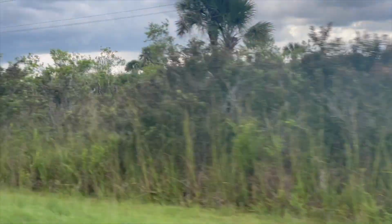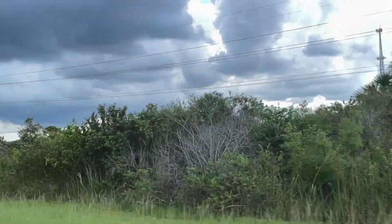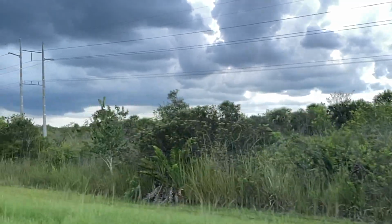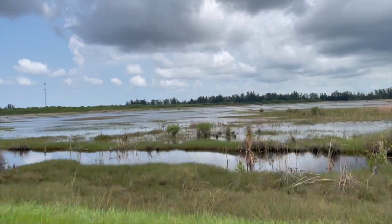As we drove around, I kept my eyes open, just in case I could find a skunk ape. You never know. You always got to keep watching. I took a look. Do you see anything? If you do, let me know. I didn't see anything.